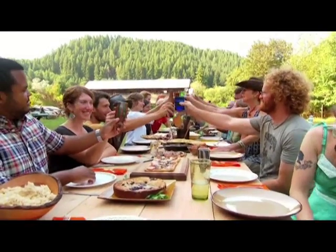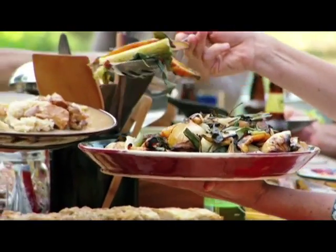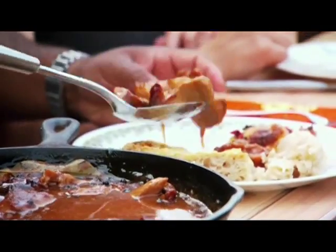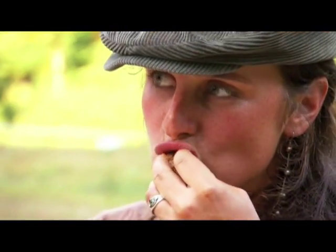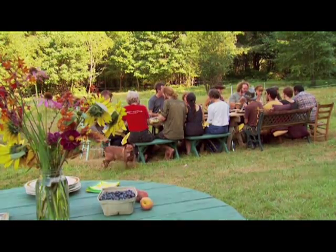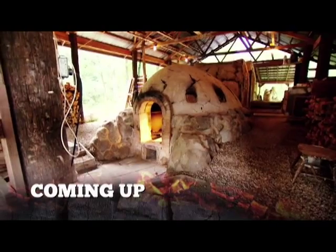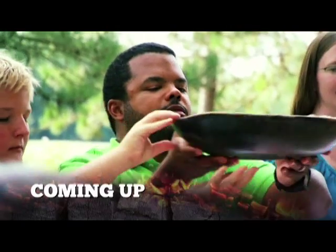Cheers. Thanks so much for coming. And to Roger for coming. Would you like some pork? Nothing compares to eating food this fresh, prepared so simply. Coming up, not one, but 2 outrageous ovens burn hot, and it's cause for a delicious celebration.